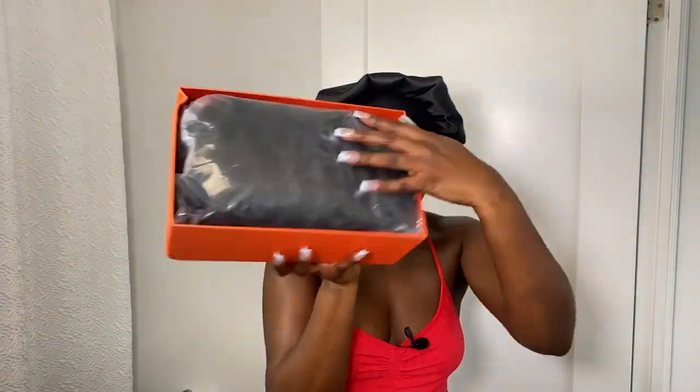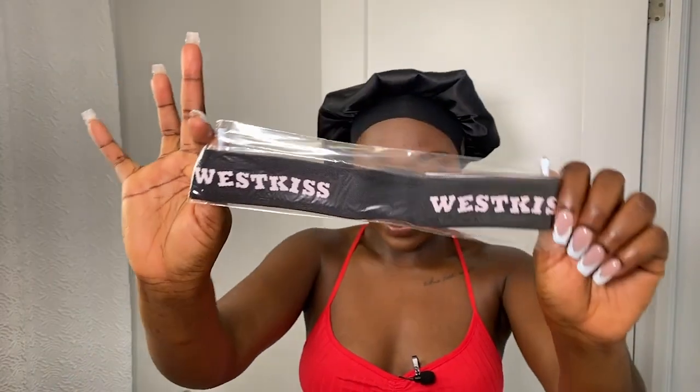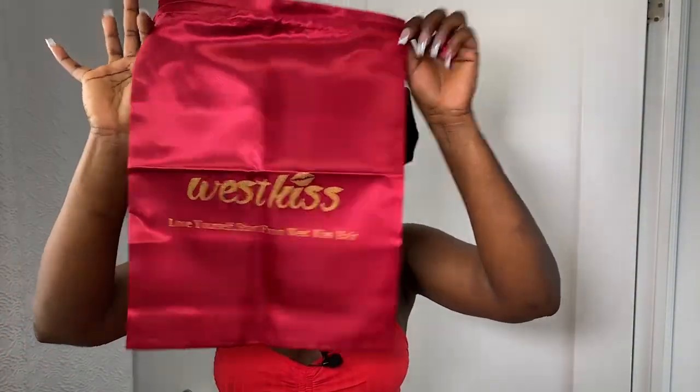So you have the hair, obviously, but I'm gonna show you that last, and then some goodies. Oh, this is a bonnet. I like this bonnet. And then here are some lashes that say WestKiss on them. And then an edge band, of course, an edge brush and comb, the wig cap that I prefer. This is the wig cap that we like, okay? Other hair companies, this one is what we like, not the other one. And also a bag to keep the wig in.